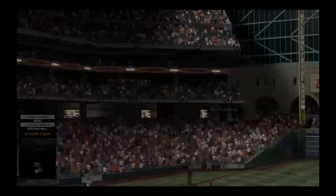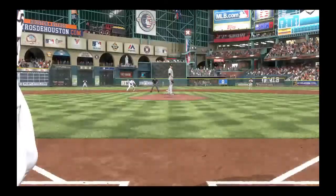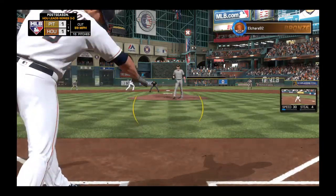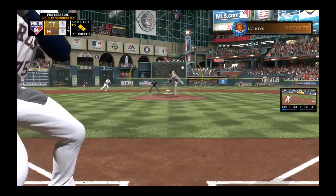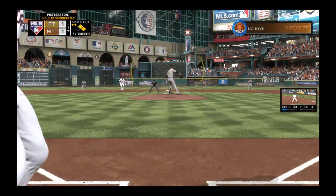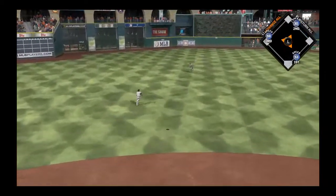Digging in, Matt Davidson. And some action now in the Pirates bullpen. They've got a lefty and a right-hander up to throw. And Dan, that's a pretty good example of why he's such a great pitcher. Yeah, stuff is obviously the important key to being dominant on the mound, but it doesn't mean a whole lot if you don't have outstanding control to go along with it. But he does, and he really spotted that pitch.